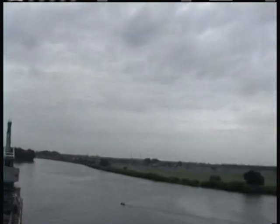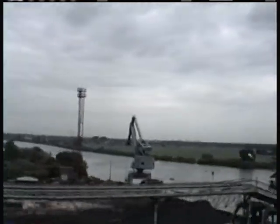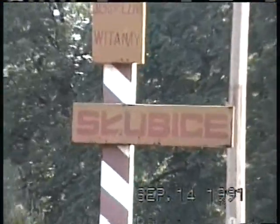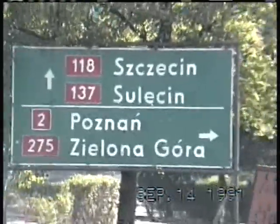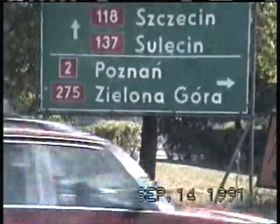There's a couple of guys that just jumped out. Here you've got the Oder River. We're at the border, however you pronounce it. Here's where you go from here. Again, as I said before, you recognize the signs, just the names have changed. So, let's go a little and see what we can see.